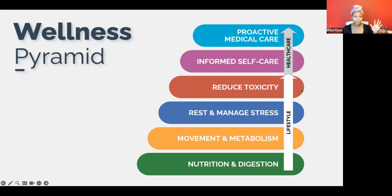If you look at this wellness pyramid, you'll see these 4 foundational pieces are all lifestyle, all things that are controllable by us. Everything that we choose to do each day and everything that we choose to not do each day has an impact on our health. Now, the beautiful thing about doTERRA, and probably why we're all here, is that doTERRA provides easy, simple solutions to help us.